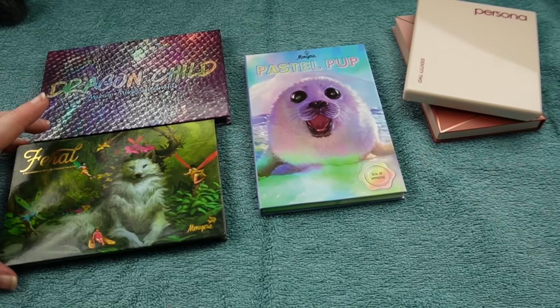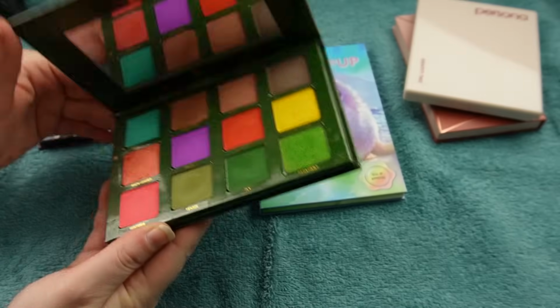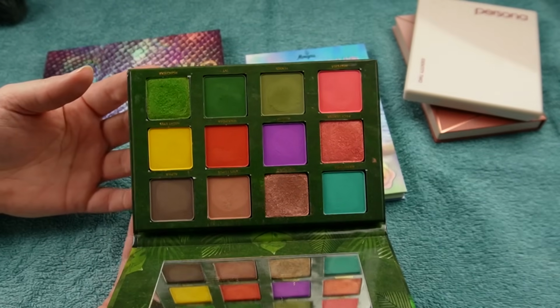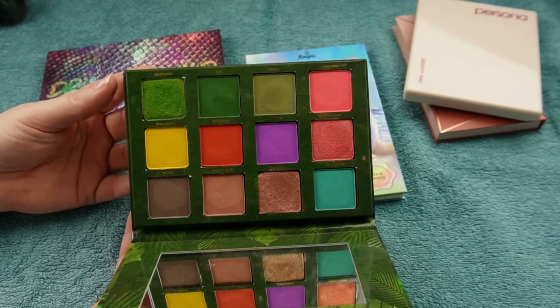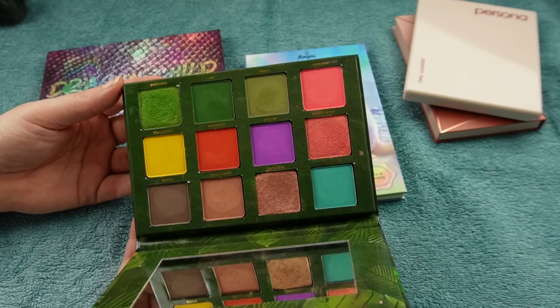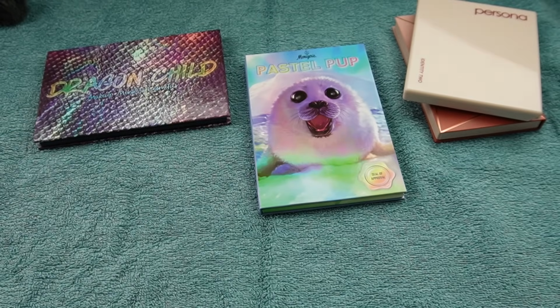The Feral is another one of the colorful palettes that I hold very near and dear to my heart. So this is not going anywhere, even though it doesn't have enough shimmers for my liking. But in terms of a colorful color story, I really do like this one. It just has a very unique vibe to it. So I like that, keeping it.